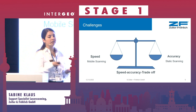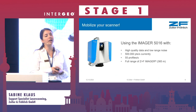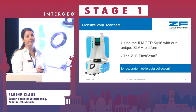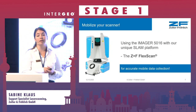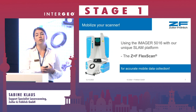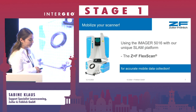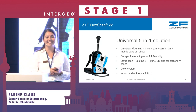So what we did was, we used our well-known static laser scanner with very high accuracy and put it in a flexible solution. So we have evolved a platform so that you can use your static scanner on the platform to have a mobile solution based on SLAM technology.